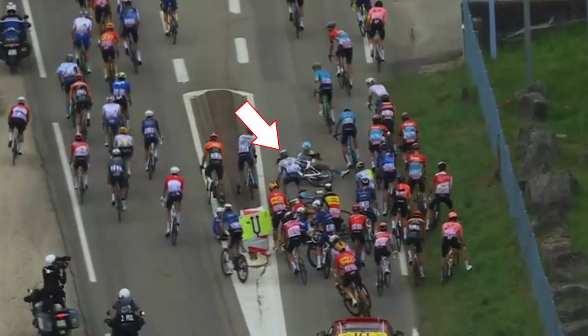That's Pello Bilbao. He'll go down, and Fred Wright. If we look at this crash really closely, we know it's not Tadej Pogačar's fault at all. Okay, that's kind of what it looks like. That started with Tadej Pogačar, but of course it's the island, it's the riders in front of him moving, and you can't see anything when you're in the peloton.